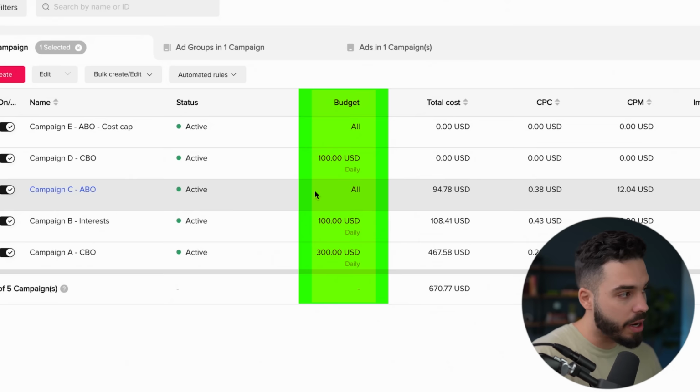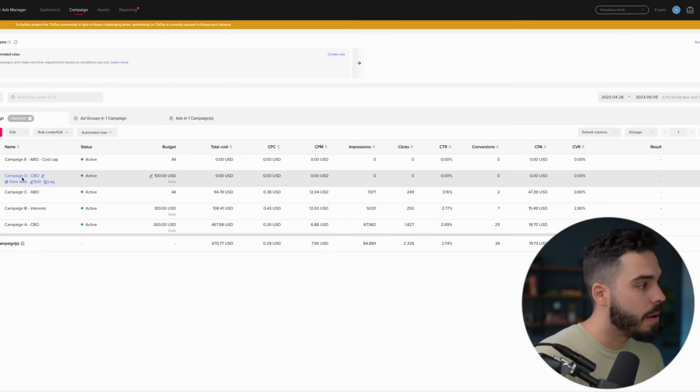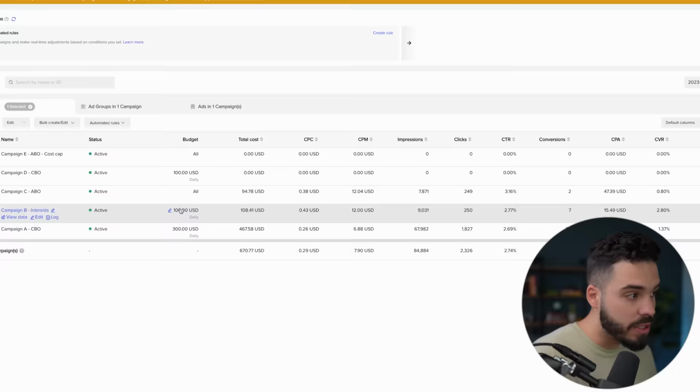All right, so here's how our setup looks. We have our original CBO campaign that we started all of this with at $300 a day. We have an interest campaign at $100. We have another CBO campaign just like the original one at $100. And again, these campaigns have a lot of different ad groups that all have the same ads, right? So just in these three, we're at $500 a day.